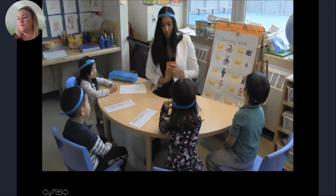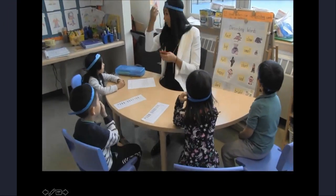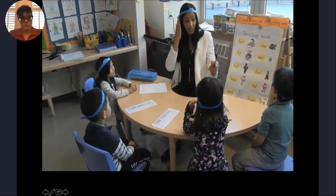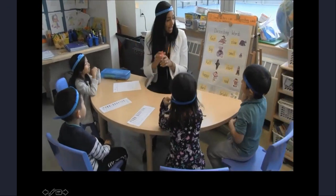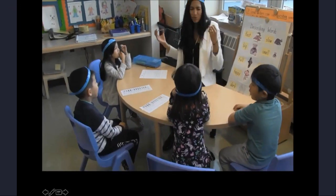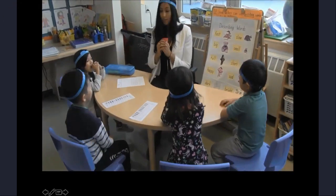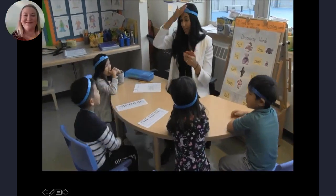No peeking. I'm going to give you a card, and you're going to put it on your headband, okay? And you can't tell your friends what they have on their headband. The person has to guess what it is. But we're going to use lots and lots of describing words to help the person. I'm going to give you a little bit of a hint. They're all animals. You can't see it.